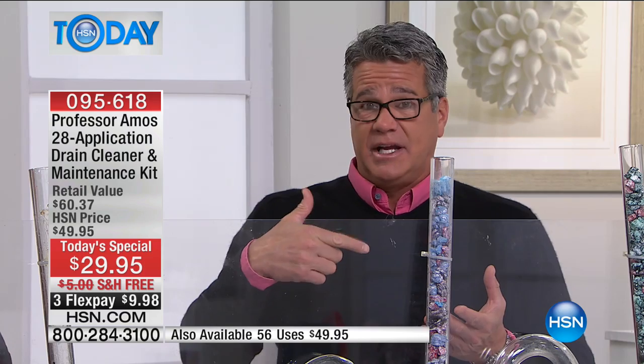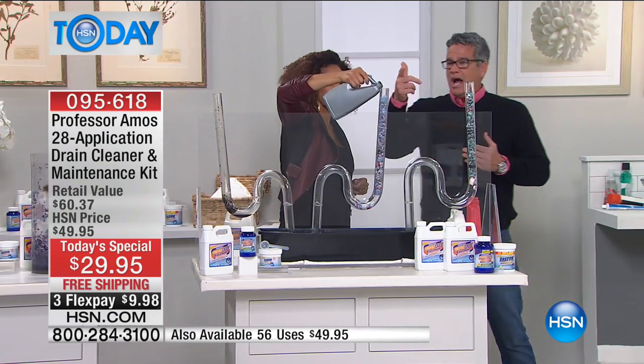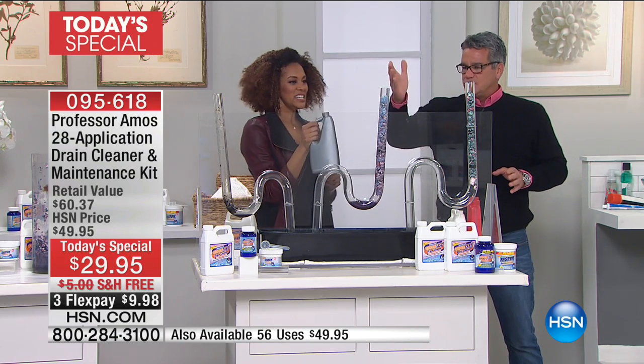I have a sink drain, and I don't know if it's how the plumbing was done. It gets clogged on a regular basis, like every 3 or 4 months. Yeah. And you know what? Since I discovered the maintenance pattern, I use all this stuff from Professor Amos, I never have to deal with that anymore. The odors have gone away. You simply pour it in.